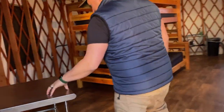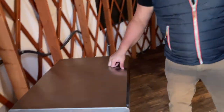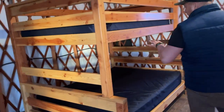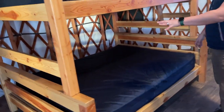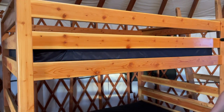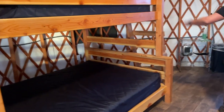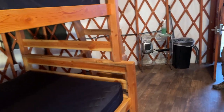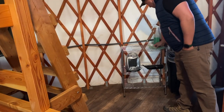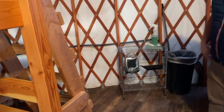It's got a nice stainless steel table here. We'll probably put some water up on top of this. It's got a queen size bed down here with a full on top, so a full over queen bunk bed. The ladder, a couple more windows on that side. And it's got a cleaning table rack here next to your little portable heater, which is nice to have during the winter. So this is yurt number 9 at the Wingate Campground here at Dead Horse Point.